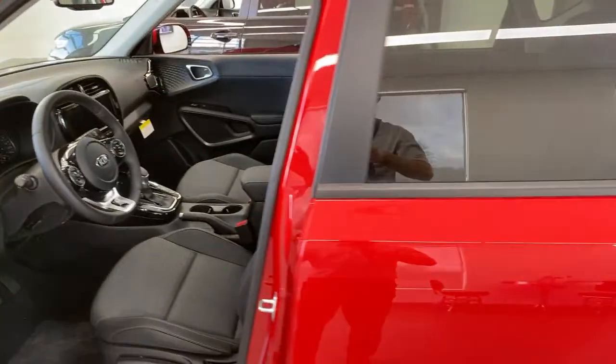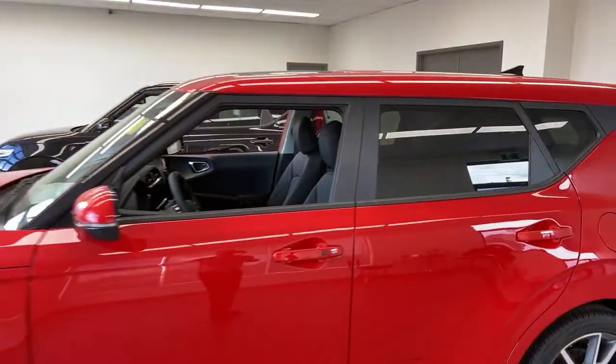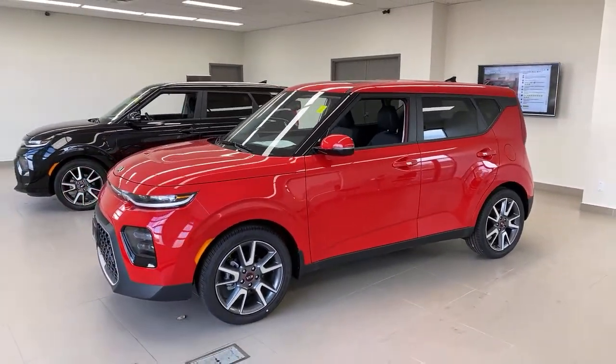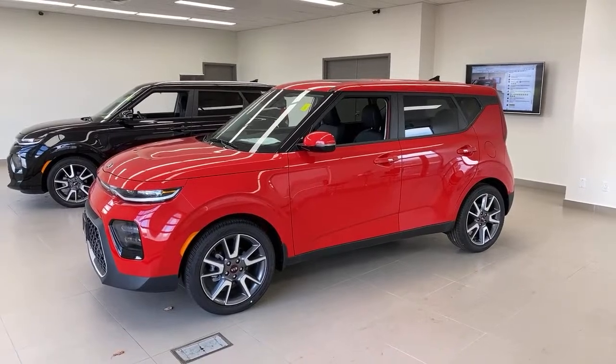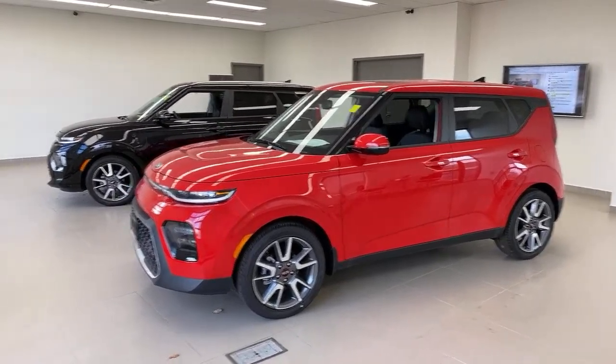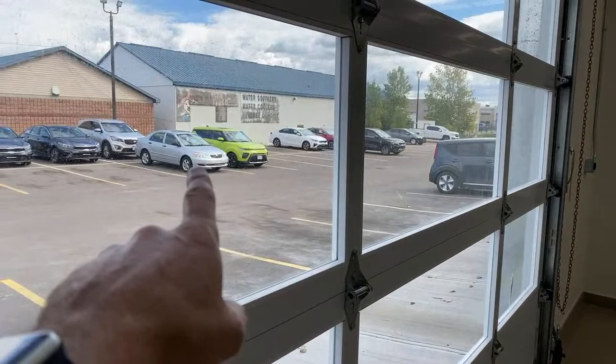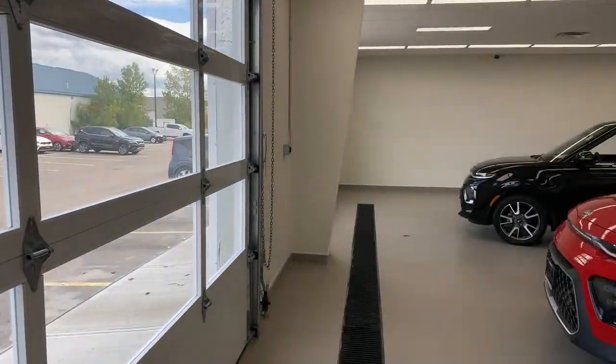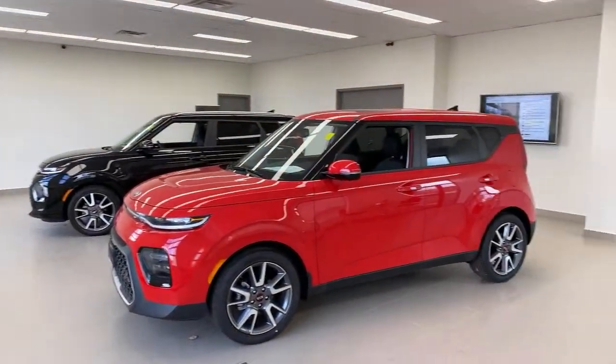Yeah, so here's the thing. Forget if you like the Soul or don't like the Soul style-wise. If you think some of these features make sense, just add it to a test drive list. If you're going to go drive a Toyota Corolla, we have an old Corolla out there. I just sat in it today. I was surprised at how boring and simple it was. These new cars are pretty advanced, pretty cool, but they're still simple and easy to use.